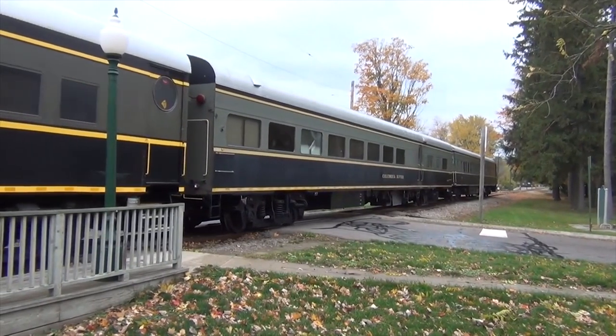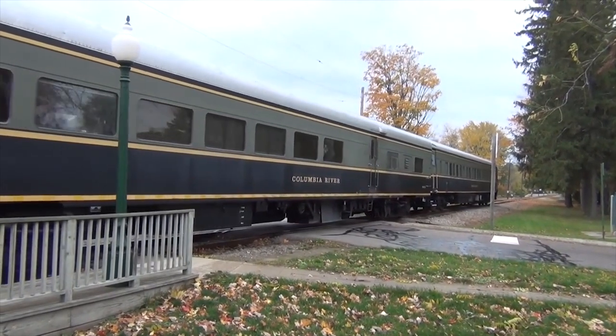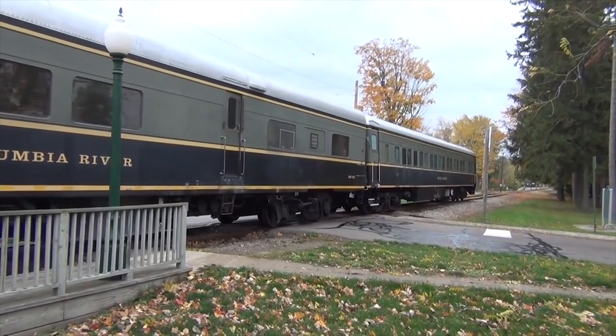With its road switcher setup and legendary reliability that outperformed General Electric, the GP9 kicked off not only the general purpose series itself, but an open door for the next generation of diesel locomotives to come.